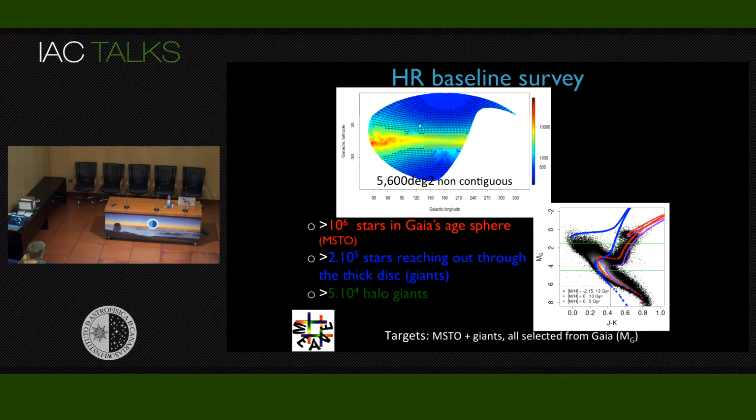In total, it is going to be 1.2 million stars, brighter than magnitude 16. And the particular thing about the WEAVE selection is that we are going to be using the Gaia absolute magnitudes to select our targets. And this will be the first time that a survey does something like this. So we keep our fingers crossed.